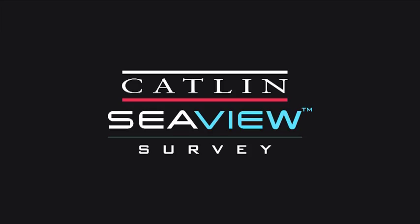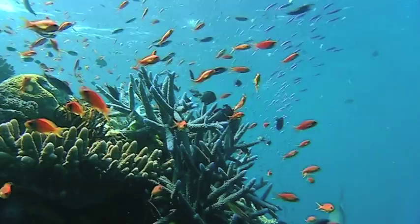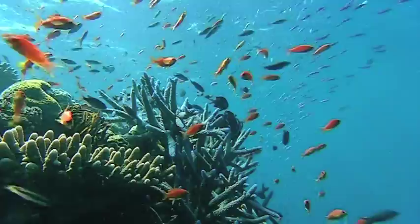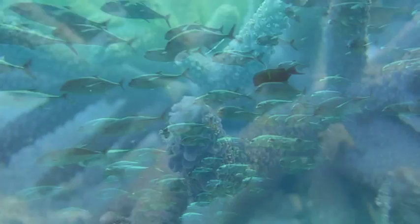The Great Barrier Reef, one of the seven wonders of the natural world, is the focus of the 2012 Catlin Seaview Survey. Working with some of the best coral reef scientists and using pioneering new technologies to reveal our oceans, the Catlin Seaview Survey aims to undertake the first comprehensive scientific study to document the composition and health of this extraordinary reef system to a depth of 100 metres.